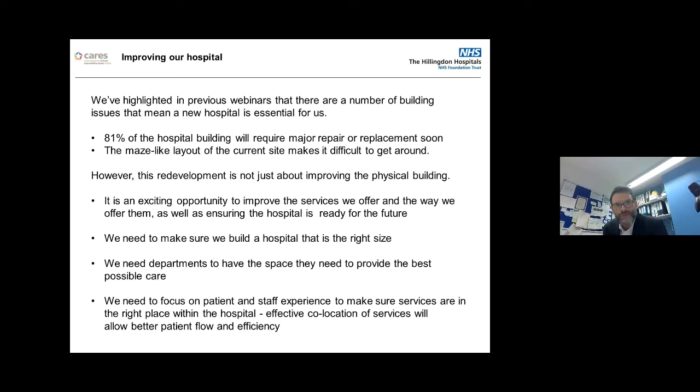So very exciting time for the hospital. The outline business case is making really good progress, and is summarised on the slide that hopefully you can all see, just about some of the key headlines about why we need to improve our hospital. As we've highlighted in previous webinars, there are a number of building issues that mean a new hospital is essential for us. There's quite a stark figure there.